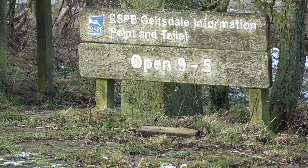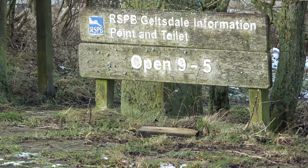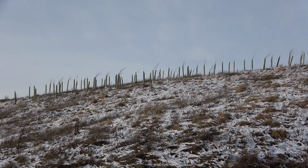Studies consistently show the RSPB has failed to create habitats at Geltsdale that attract the birds it wants. If you're a landowner, you have to make a living, or you're entitled to make a living for your land. So at Geltsdale, for example, if you owned it, and you looked at it and said, "I'm going to make a living out of this," well, I might be able to get a bit of rent for the grazing. I could plant a few trees. That wouldn't make me any money, but I might get some subsidy.